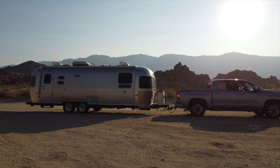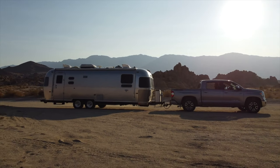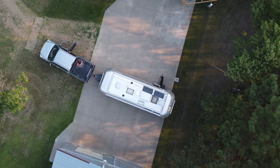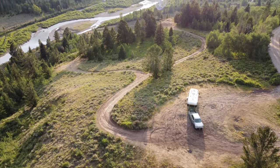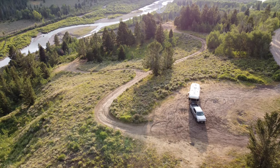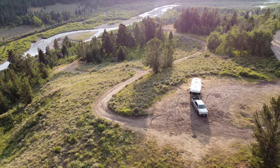So what we didn't know before buying the Tundra was whether or not it'd be enough truck, because there are lots of other half-ton trucks with higher payloads and higher maximum towing capacities, and we were concerned that it wouldn't be enough. Our trailer, fully loaded, tanks full, everything, weighs pretty close to 8,000 pounds, which happens to be about 80% of our Tundra's maximum towing capacity. So going into buying our Tundra, we knew we were gonna be pushing this vehicle pretty much to its maximum, and I think we have.